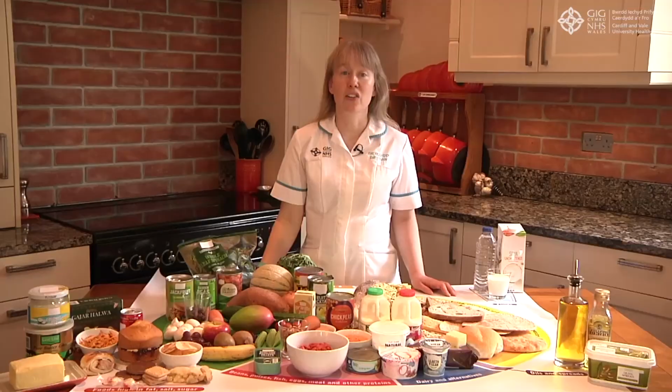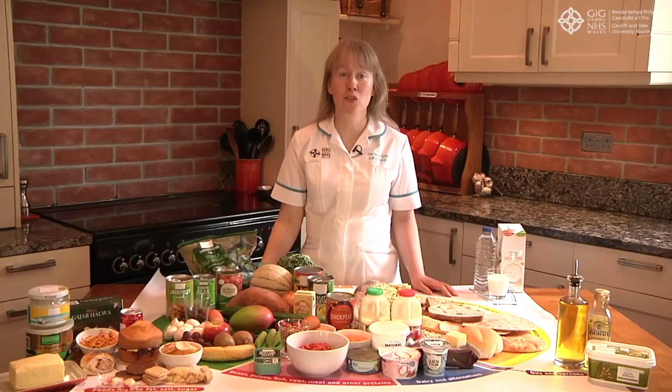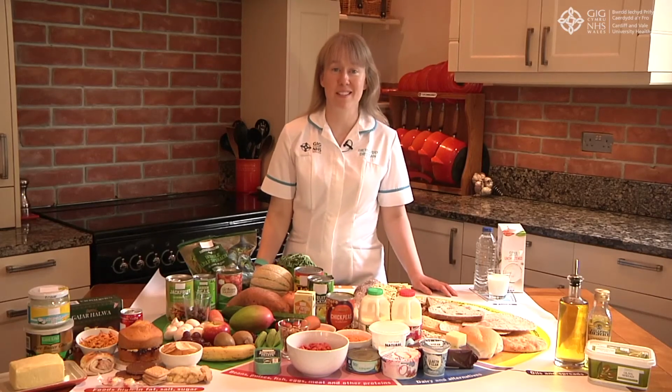Pulses, which are beans, peas and lentils, are good alternatives to meat because they're lower in fat, high in protein and fibre. They are cheap to buy if you are eating on a budget and contribute to sustainable food production, which is better for the environment.